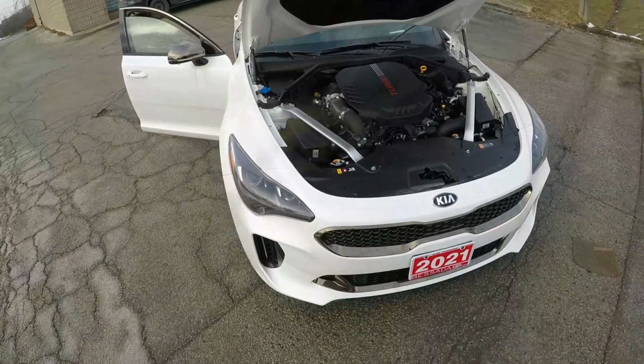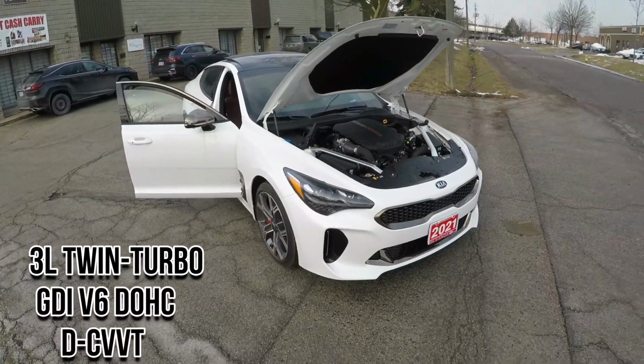Alright guys, so this is a 2021. Quick look under the bonnet.